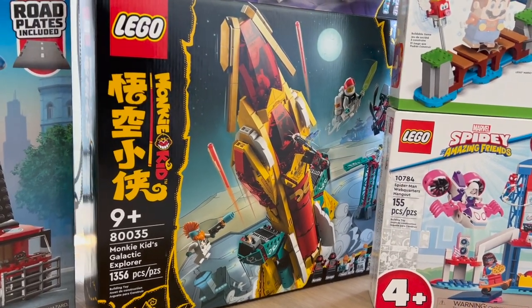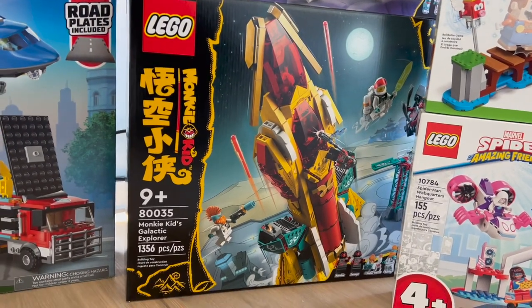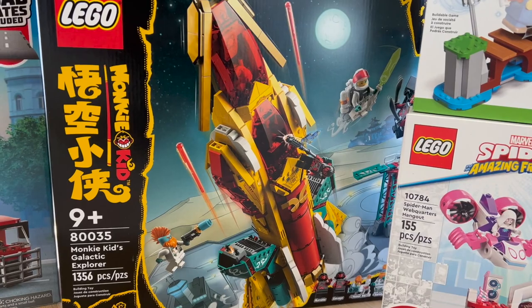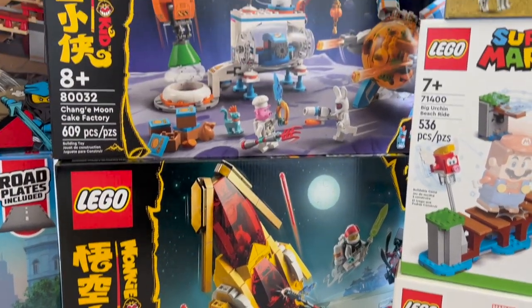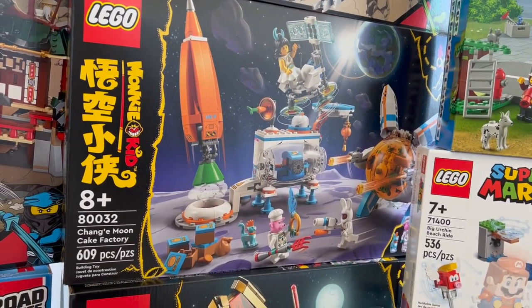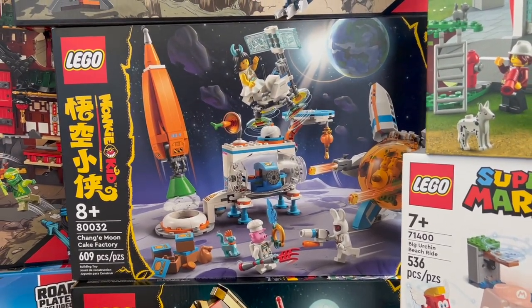This is an amazingly detailed rocket ship. Really, really cool to get this as a Monkie Kid set, and it features some nice transparent red windscreens as well, which definitely will be useful for some Space Police 1 mocks. And of course, moving on from this set, we also have another space-themed Monkie Kid set, Chang'e's Mooncake Factory, featuring some very adorable bunny mechs and just some very cute minifigures overall.